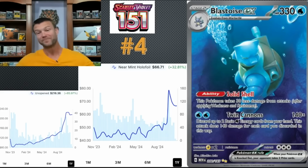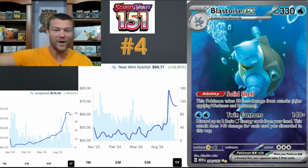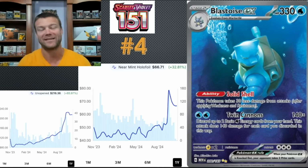Coming in at number 4, Blastoise, same card, same story. Look at it again. Big irrational price spike, starting to work its way back down. We'll have to see, but this card is the number 2 chase card in the 151 set. You've got obviously the Charizard there at the top. This one's coming in at number 2. I love the whole Blastoise lineup. I love the Blastoise. I love the Wartortle. You know I love the Squirtle. I think this card in the long run, I think all 3 of them are just going to organically lift each other up. So I think this card has a lot of long-term opportunity.